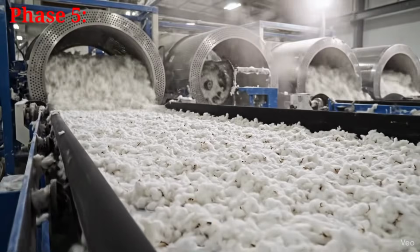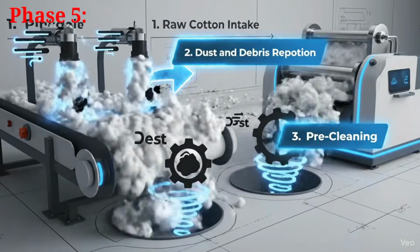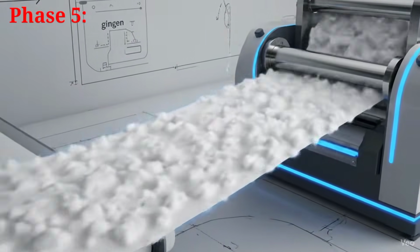Phase 5. The cotton bales now go through an important cleaning stage before moving towards the textile mills.